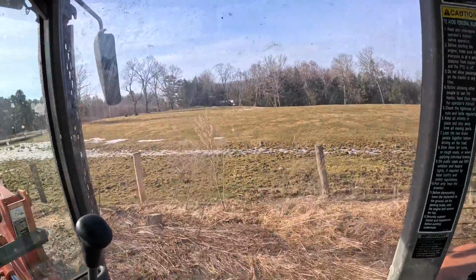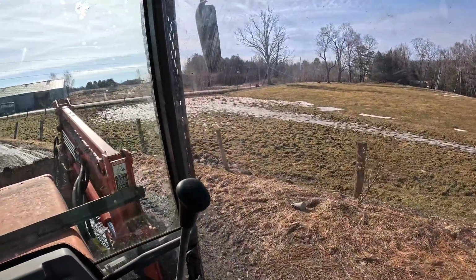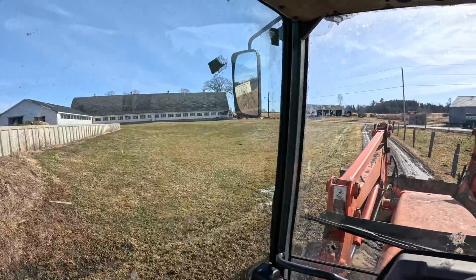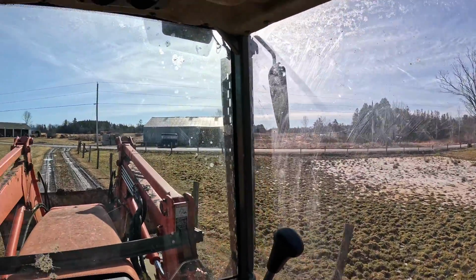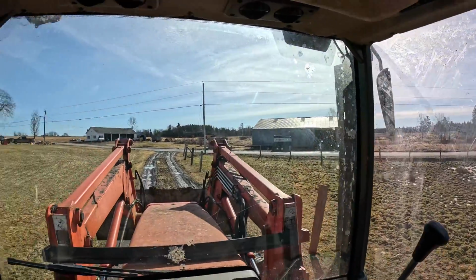So all of this snow and ice and everything is just gone. You can see the pasture is almost completely clear. There's a little bit of ice over here where the water collects. The lawn is actually even a little bit green. So things have changed a lot in the last few days. Today is supposed to be a really nice day too. I think it's supposed to cloud in later on this afternoon, but it's supposed to be in the high 40s and just really, really nice.